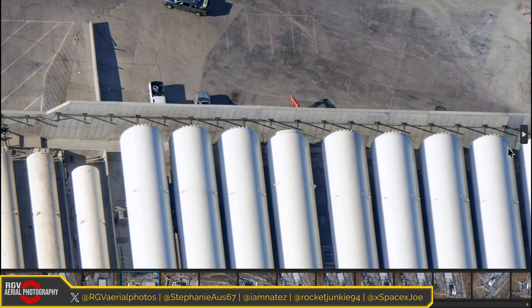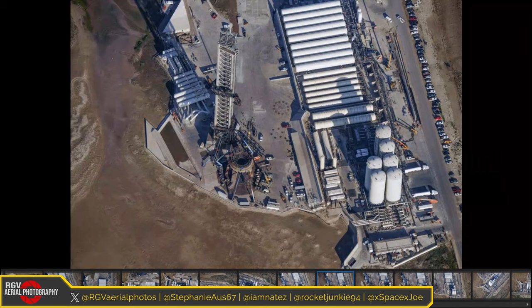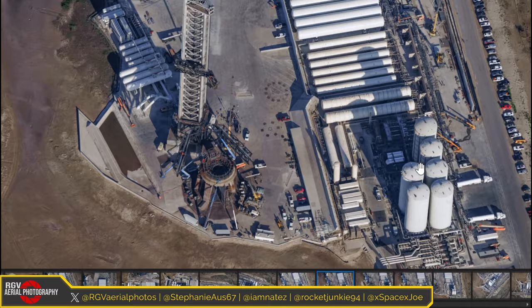And this is the photo too. We can see some more plumbing in between the tanks. You can still see a vaporizer under there. We believe those vaporizers are permanent. So lots of work going on in the tank farm area.